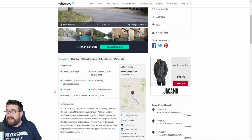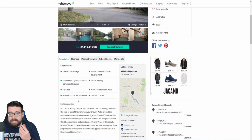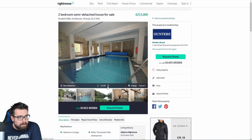Hello, Football League. How did it take me so long to get here? Visitor parking for when I bring my visitors along. Many feature stone walls. I don't know what that means. An ideal first or second home. It's specifically my second home. And it's a grade 2 listed building. It looks a little bit like a shed, but it's got a massive swimming pool.